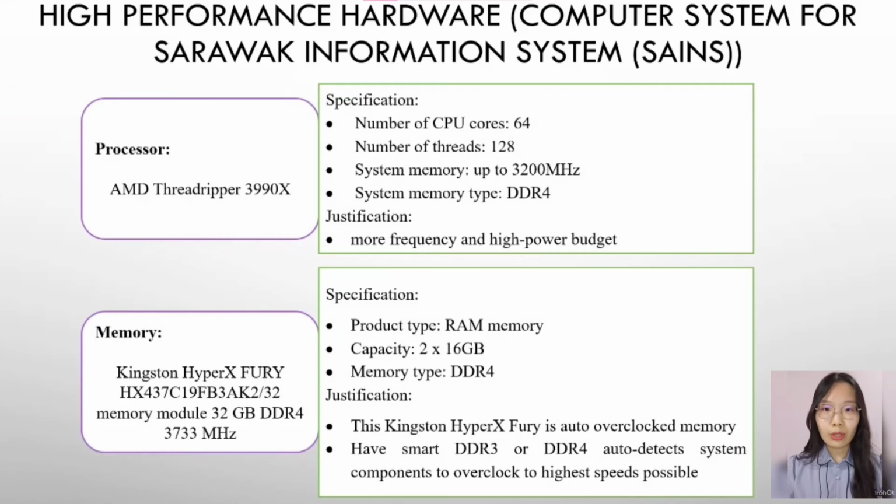The processor that we choose in the computer system is the AMD Threadripper 3990X. We chose this CPU because it offers more frequency and a high power budget for the computer system. For the memory, we choose Kingston HyperX Fury. This RAM is suitable for the computer system. This Kingston HyperX Fury is auto overclock memory. Besides the large memory, it has a smart auto-detect system component to overclock to the highest speed possible.